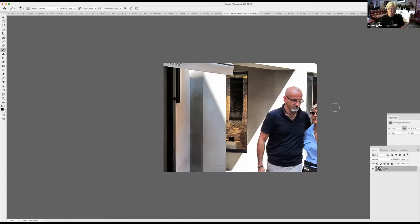This is another one. This is in Venice, I believe. I saw this as an architectural shot with the graphic shapes and the high contrast, and I was just hoping somebody would walk into the photograph. And I could see them coming out of the corner of my eye, and when he walked into the picture there, I tripped the shutter. And this is another happy accident.